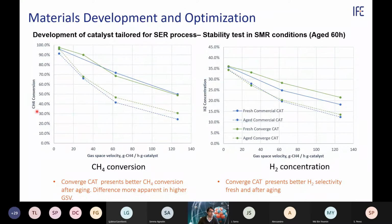So in terms of methane conversion, this axis is methane conversion, and here we stress the catalyst for different high gas space velocities. The solid lines are both fresh catalysts, where the green one is the Converge catalyst. We see that for lower gas space velocities, we outperform the commercial one, while for higher gas space velocity, they are very similar for the fresh.